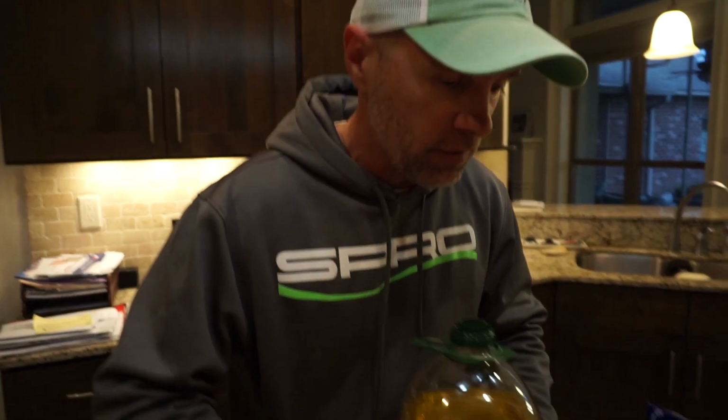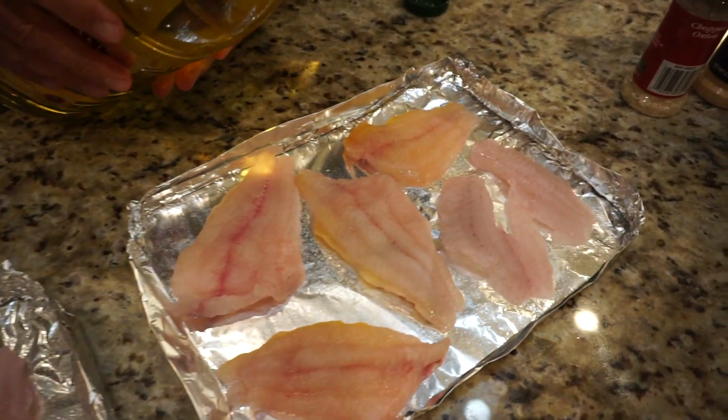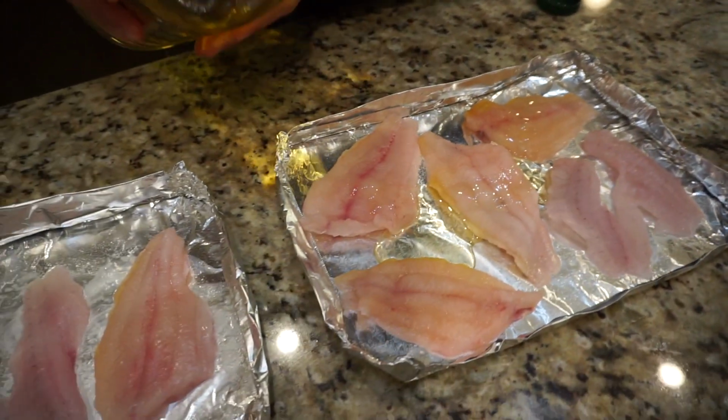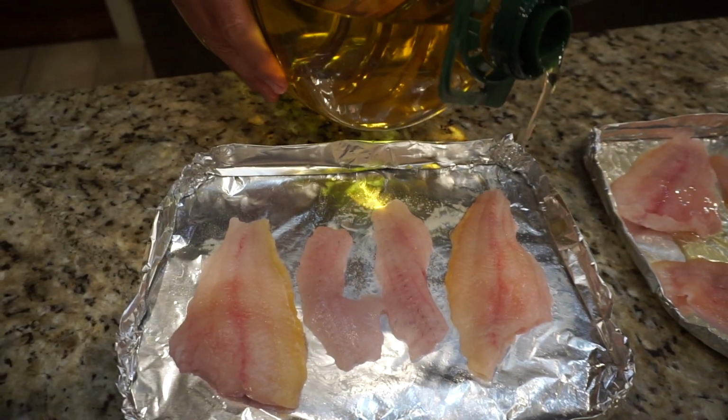All right, now we're gonna pour some olive oil into each of these pans. Not a ton in this one, because this one's gonna have some butter as well, but we do want a little bit of olive oil in there. This one, I'm gonna need a little bit more.